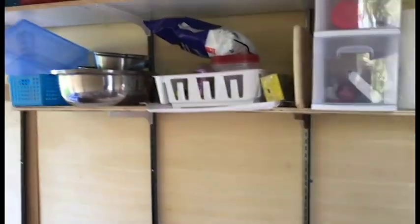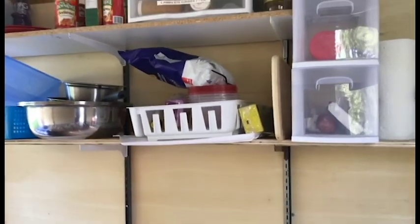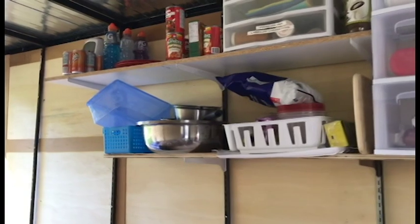I got a cutting board. It's amazing, the dollar store. I got a cutting board at the dollar store. I got that dish rack, everything. Everything was like $2 or up to $4 maximum. A couple things were $4. And I got a can opener too. So, yeah, that's what's going on.